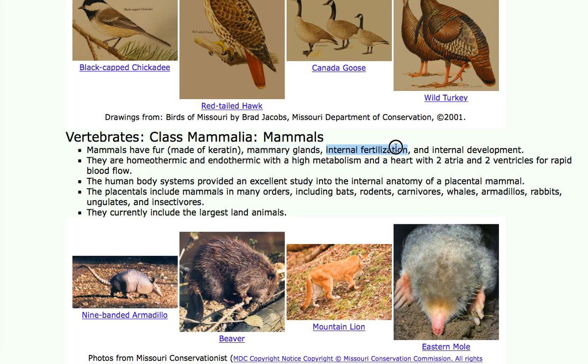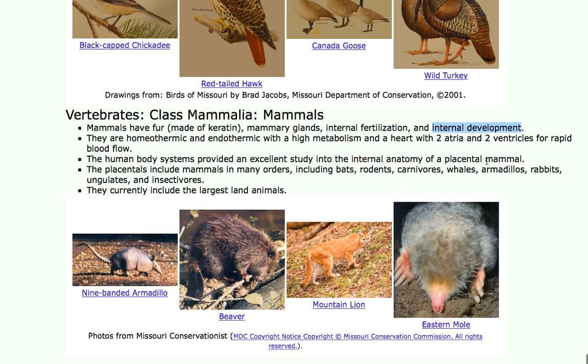Mammals have internal fertilization like birds do, but we have internal development, which birds don't. Development-wise, we have the same membranes that the bird egg has: the amnion, the chorion, the allantois, and the yolk sac, except that they have no shell around them. Mammals are homeothermic and endothermic. High metabolism, not as high as birds. Hearts with 4 chambers don't pump as fast as birds, but it still handles rapid blood flow.